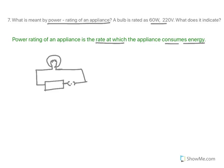A bulb is rated 60 watt, 220 volt. What does it indicate? It means that when the bulb is connected to a battery of 220 volts, it consumes 60 joules per second, meaning 60 watts. As it burns, it consumes 60 joules per second, that is 60 watts, when connected to 220 volts.